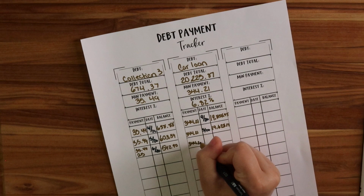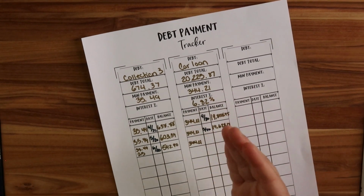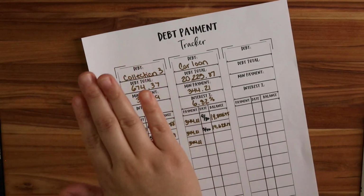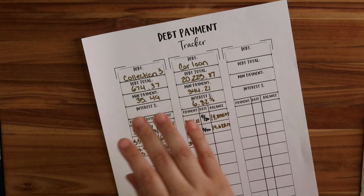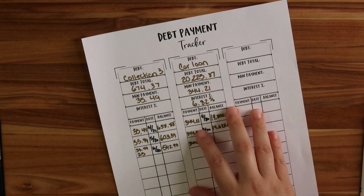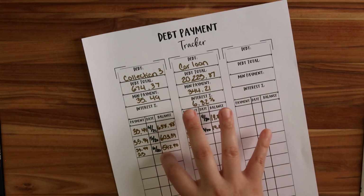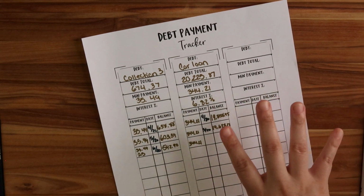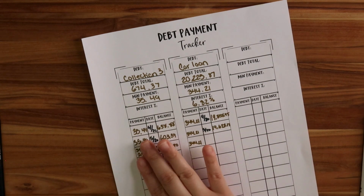I'm not paying anything extra on this loan, as I was saying, because I'm doing the debt snowball. My biggest worry right now is trying to get rid of this right here, my collection, and then I'm going to target this hard once I'm done with this one. Especially with everything going on, I had to take a step back to put money towards my savings, which is why I have not paid this debt yet. But now I'm just going to take the chance and try to get rid of my debts.